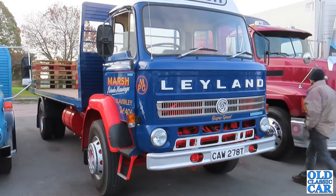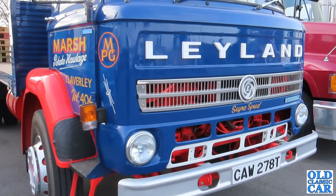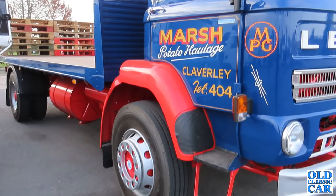And alongside the mighty Mack, we've got this fantastic Leyland Clydesdale. I can't say I've seen this one before, in the livery of a potato haulage firm of Claverley, dating to the late 1970s. Looks like it's probably one of its first runs out after restoration. Looking at the condition of it, fantastic.